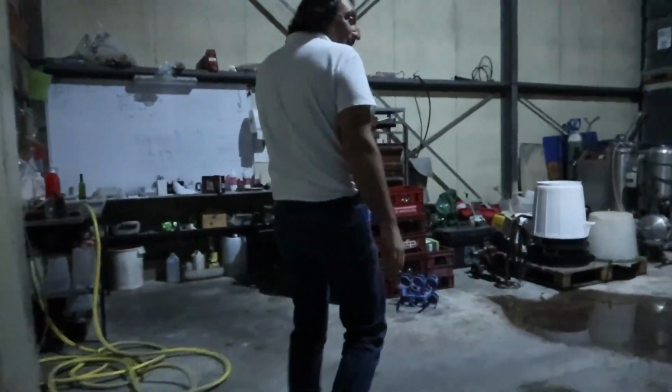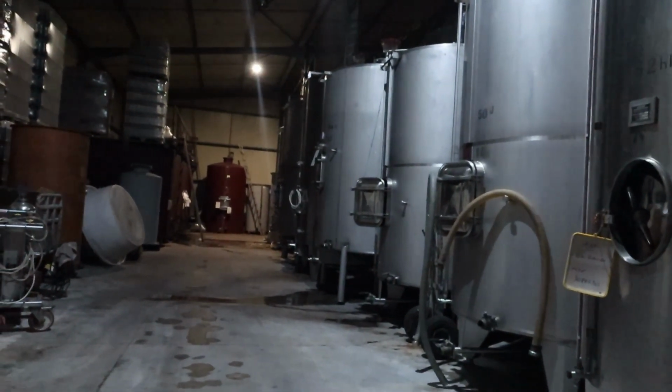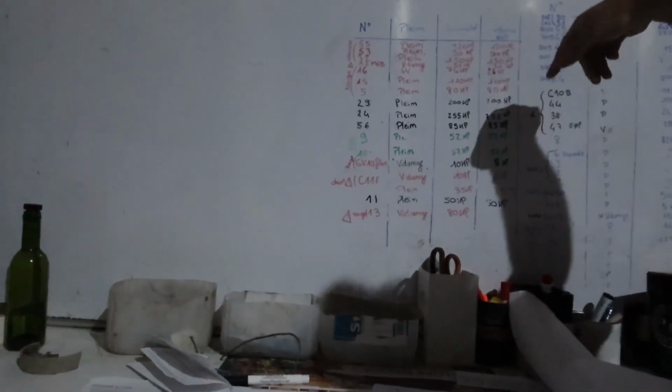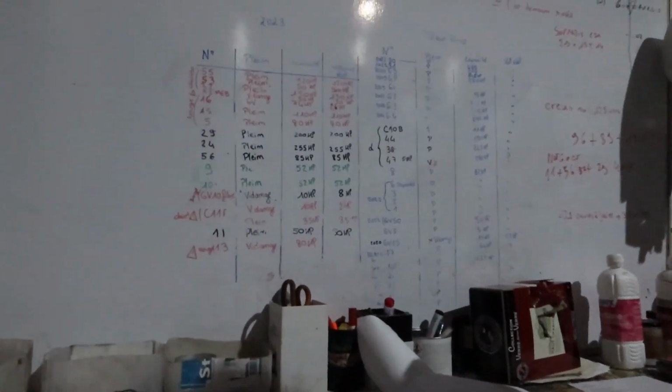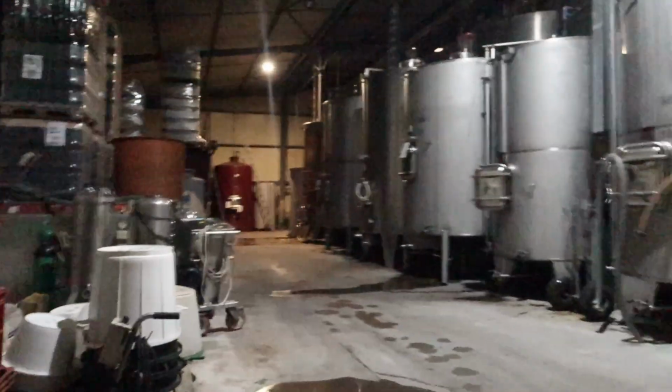So, beautiful part. Little tanks. Like I told you, I have a little tank side. And here is the table we work from, where you write what you have to do. You see number, capacity, my brother writes it. And this is for analysis. You say, this tank, I want an analysis of that, and you bring a sample in a little bottle to the laboratory. And here you have water, tasting, and you can try some extract. Like a kitchen.